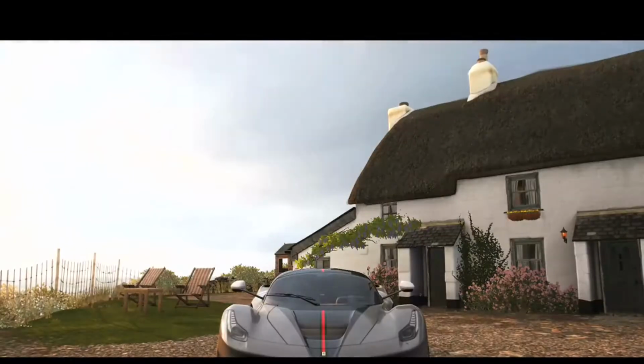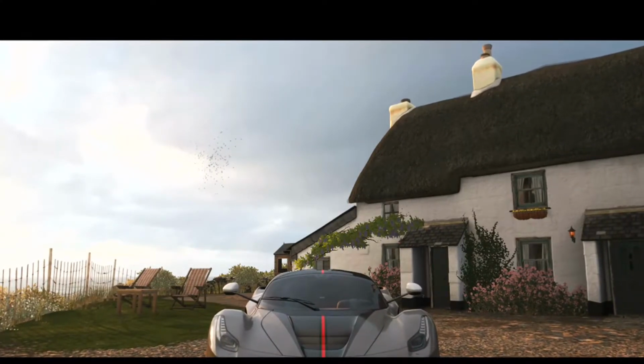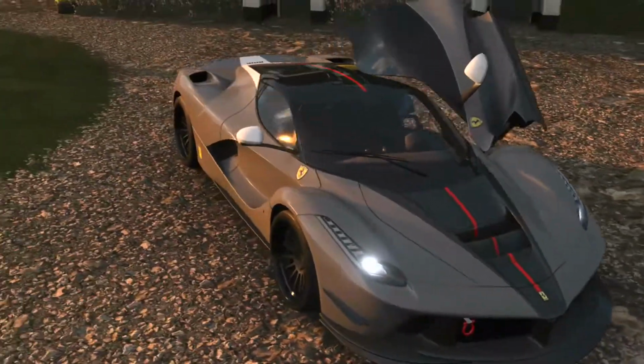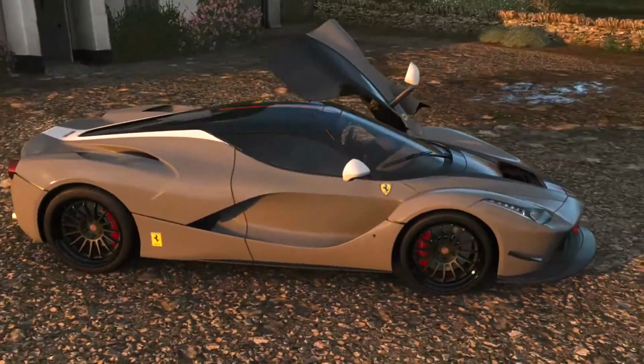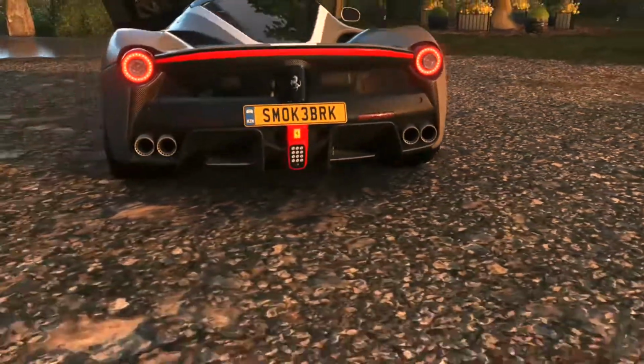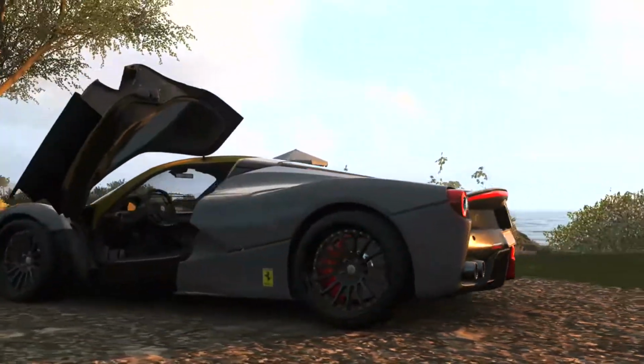I threw the red and green stripe going from the hood all the way up through the top of the roof. Blacked out the roof. I threw some white accents on the mirrors as well as going down the back end. But enough about that. As you can see, it's beautiful. Let's go ahead, jump into it and see what it do.